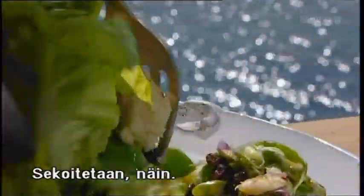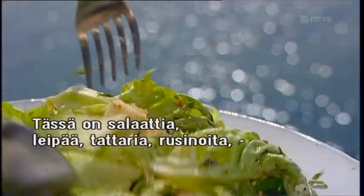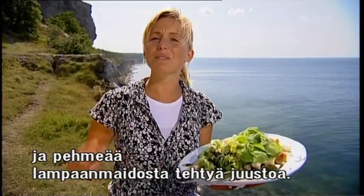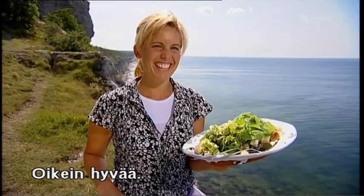We toss the salad just a little bit. There we are. A salad with mixed greens, fresh bread, buckwheat, raisins, and some very mellow and smooth cheese made of sheep's milk. Very nice. Bon appetit.